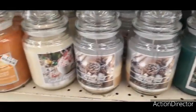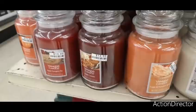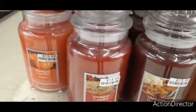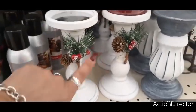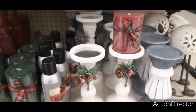The first Noel, crushed peppermint. And here you have Yankee candles for $13. Those are slightly more expensive. Apple pumpkin pie, sugar and pumpkin spice, apple cider. And oh, coming down here, I wanted to show you these candle pillar holders. Just matte white, and they just have a little bit of Christmas decoration. And those are gonna be $8 a piece right there.